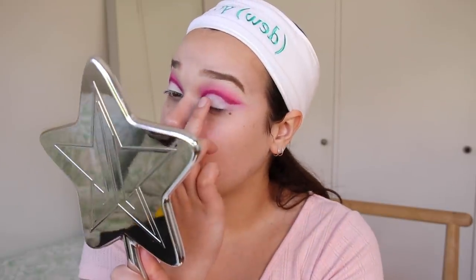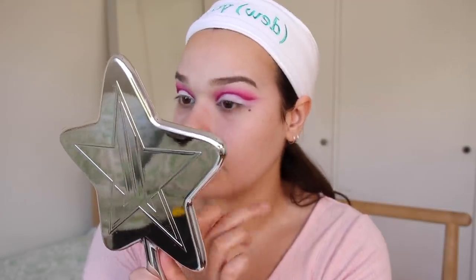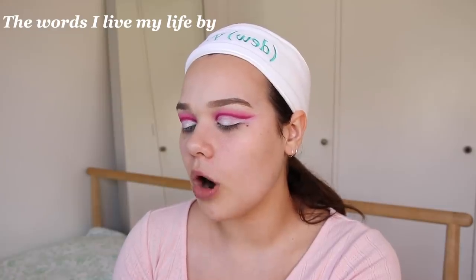I have this sparkly little highlighter. Jesus, that won't open. I have this sparkly little highlighter from Focallure. And I'm gonna, oh, it's a jelly highlighter. I forgot about that. I'm gonna put that on my lid for some glitter. Yay, we love glitter. This is kind of not amazing, but it's also not horrible.